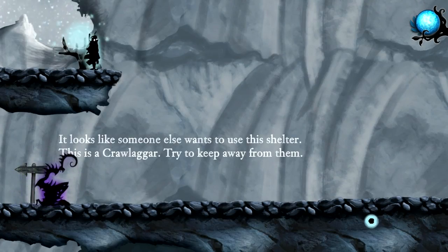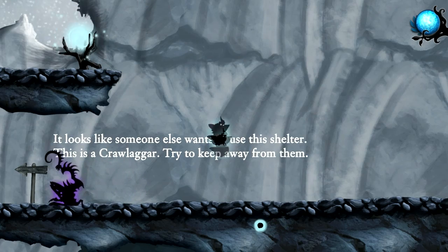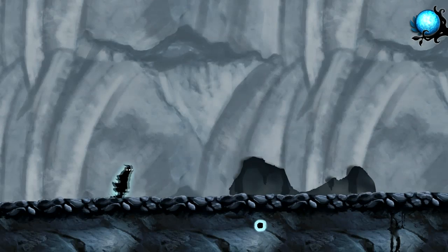Oh, look, it's one of these guys. It looks like someone else wants to use this shelter. This is a Crawlagar. Try to keep away from them, either way.